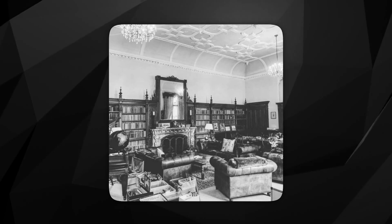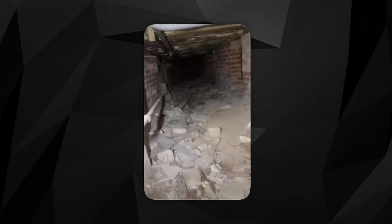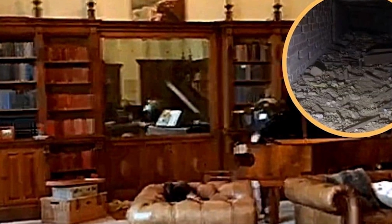But this was just the tip of the iceberg. Freddie's exploration led him to unearth an intricate network of tunnels and chambers sprawling across the estate. He's convinced that some of these passages might stretch for miles, possibly connecting neighboring buildings, maybe even a church. Freddie theorizes that these covert tunnels once served as secret highways for the house staff long ago.